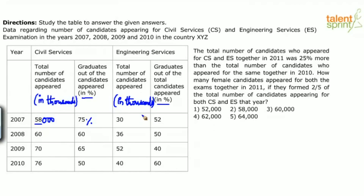Okay. Now see the question. The total number of candidates who appeared for CS and ES together in 2011 was 25% more than the total number of candidates who appeared for the same together in 2010. So basically the total of both the categories, civil services and engineering services, in 2011 was 25% more than the total in 2010. Now what's the total in 2010? See, 76,000 in civil services and 40,000 in engineering services. So the total in 2010 is 76 plus 40, which is 116, that is, 116,000. Remember, all the numbers here are in thousands. This is the total of 2010.